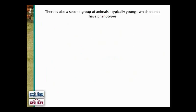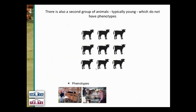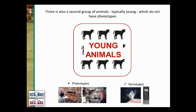We've also got our second group of animals, and these are the animals which don't have phenotypes. When I say phenotypes, I'm talking about the performance recorded traits. Typically these will be young animals. Here we've got our young animals. They don't have phenotypes, because they won't have been old enough to have been scanned or weighed for, that looks like it's probably a 600-day weight in that photo. But what we can do is genotype them. We're able to take a hair sample and get the SNP genotypes off the SNP chip. So these are our young animals.